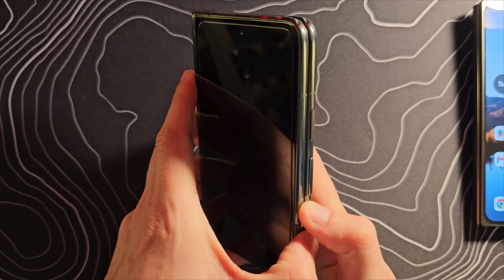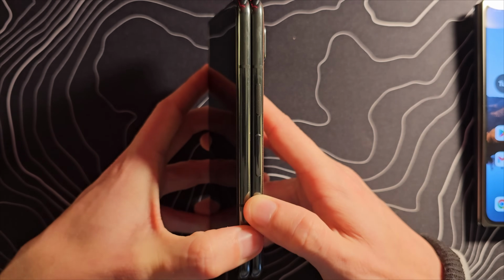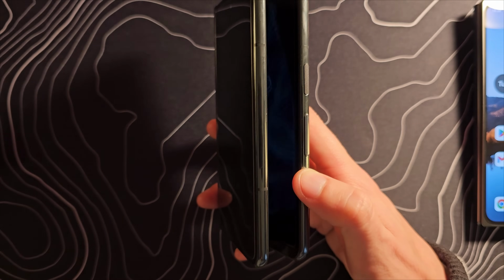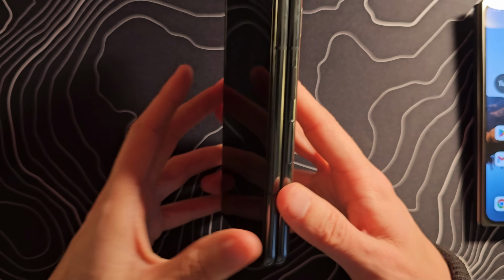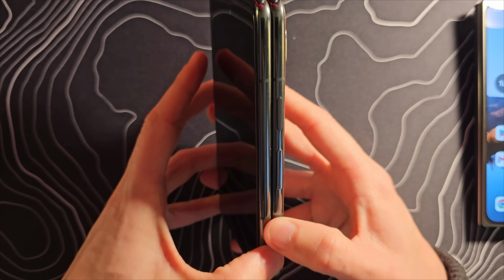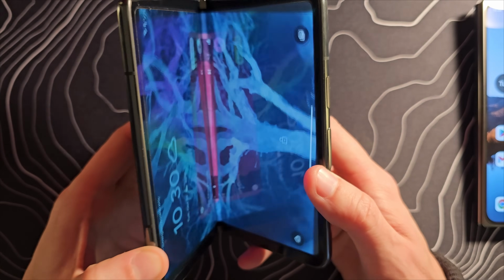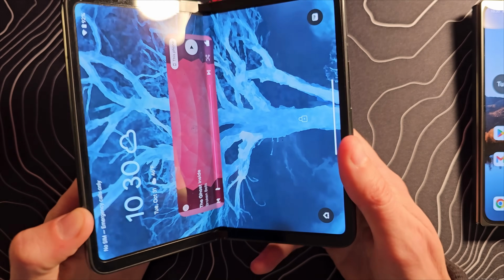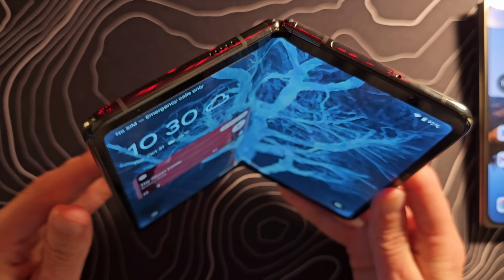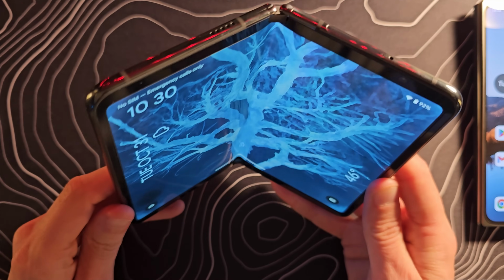With the Pixel Fold, as you open it, first off, it's very, very hard to start opening. Not as hard as a Z Fold with no case on, but it is a little bit more difficult than I would like. These magnets are quite strong. So once you get it open, it's very smooth. The friction is very consistent until you hit about right here, and it feels like it gets a little bit tighter for me. Maybe this is just my device, I don't know, but it feels a little bit tighter at this point.